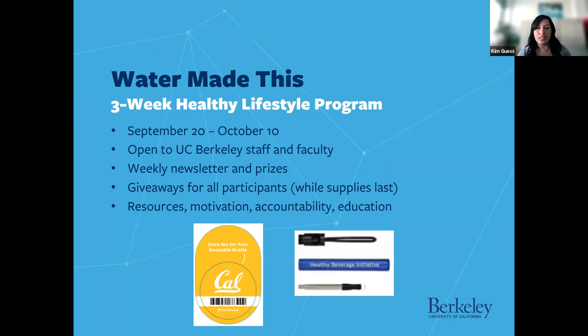And so the giveaways we have are the Fill It Forward sticker, which Annie can explain in a few minutes. And we also have a Healthy Beverage Initiative branded reusable straw. It's pretty cool. It's stainless steel. It's telescoping. So it's kind of short and then it can grow longer. And it has a little brush you can use to clean it. And it has an aluminum case to carry it around in so you can reduce your single-use plastic by reusing your straw.